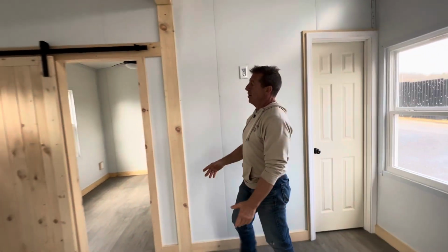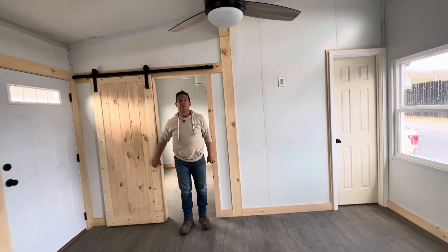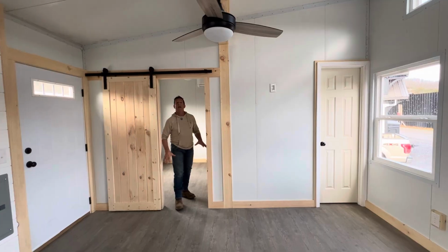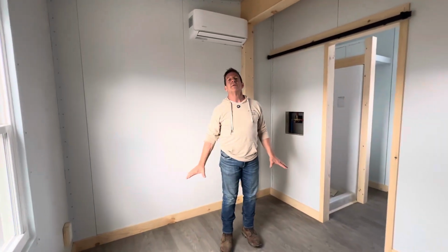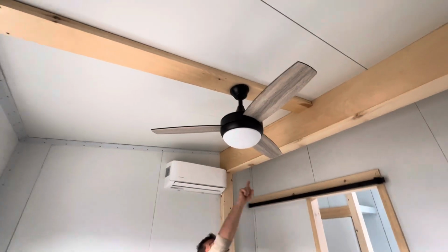The barn door to the bedroom, that is part of the home. It comes with the home, so we're going to add that to it. This bedroom is about 9 by 9, 81 square feet. In the IRC, which is the International Residential Code, a bedroom has to be a minimum of 70 square feet. This is 81 square feet.